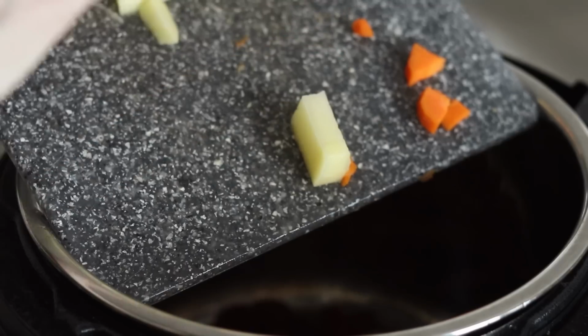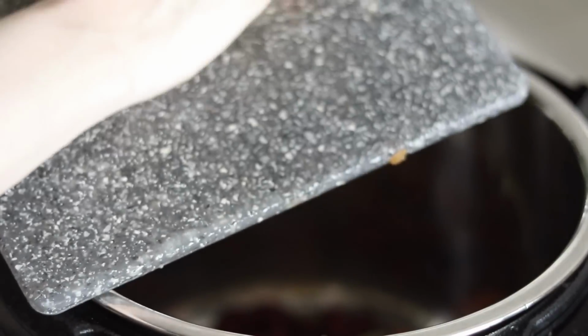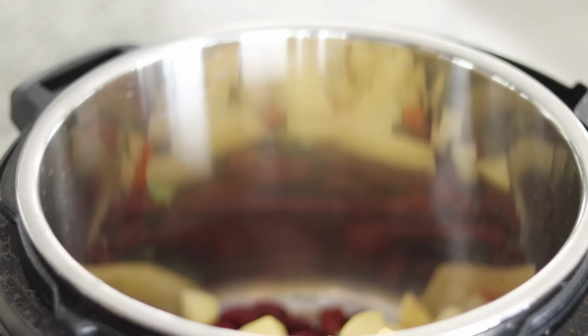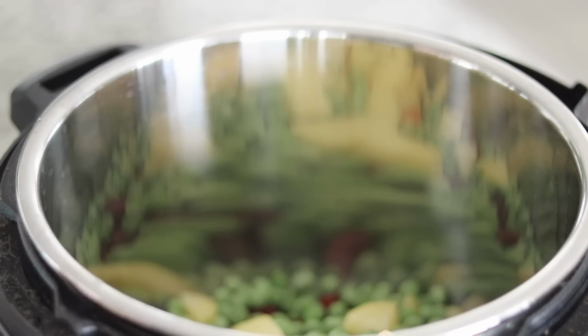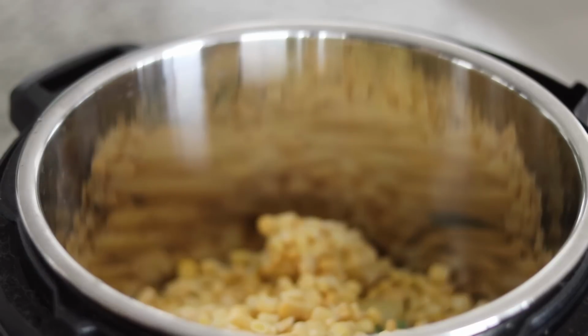And if you don't have time to dice all this up, what you can do is you can make a pureed soup, and you can just roughly cut the veggies into larger chunks, and then when it's all cooked, you can just blend it up and have a creamy soup. It's a little time-saving hack. Some peas, some corn, and I'm just going to dice up the onions and add those in as well.